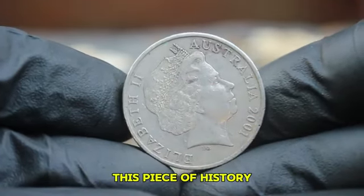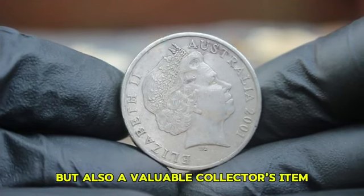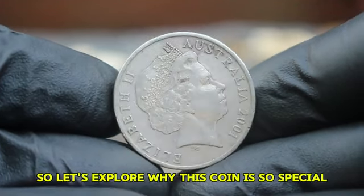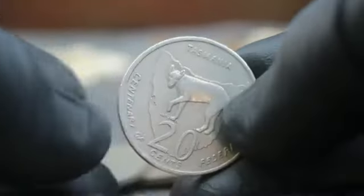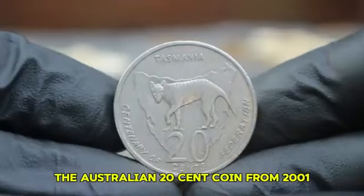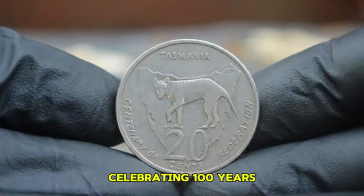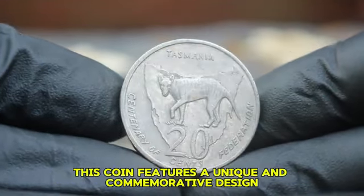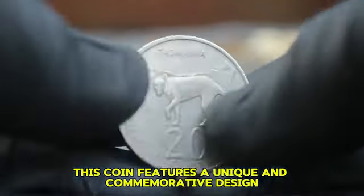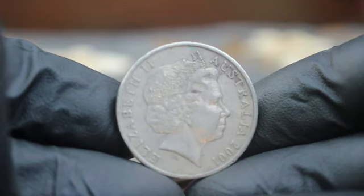This piece of history is not only a celebration of Australia's centennial of Federation, but also a valuable collector's item. So, let's explore why this coin is so special and its current market value. The Australian 20-cent coin from 2001 marks the centenary of Federation, celebrating 100 years since Australia became a federation. This coin features a unique and commemorative design, showcasing the progress and unity of Australia over the past century.